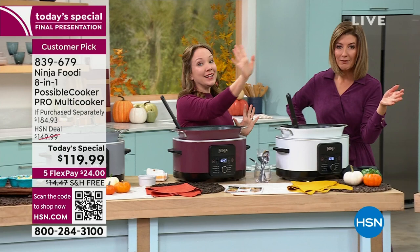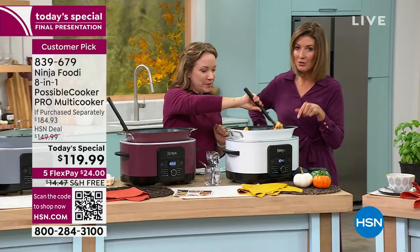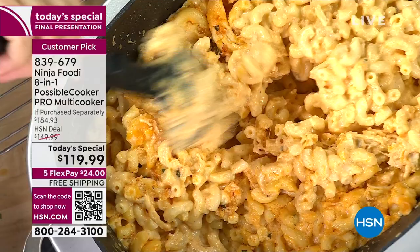Everybody was oohing and aahing over the mac and cheese. So tell us again, this is in the recipe book. This is a buffalo chicken mac and cheese. And so there's a little bit of buffalo sauce. There's three different cheeses. There's also chicken in here. So I consider it a complete meal, not just a side.